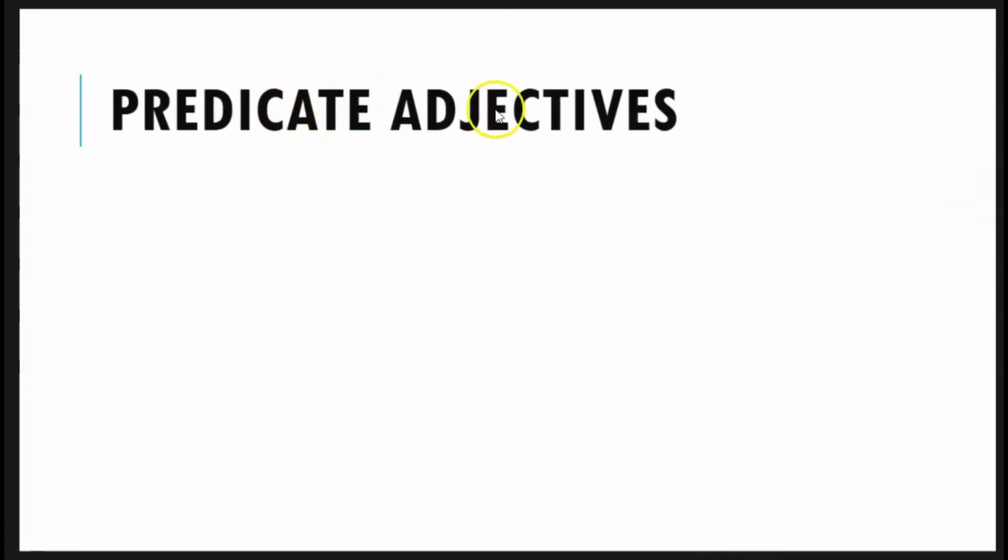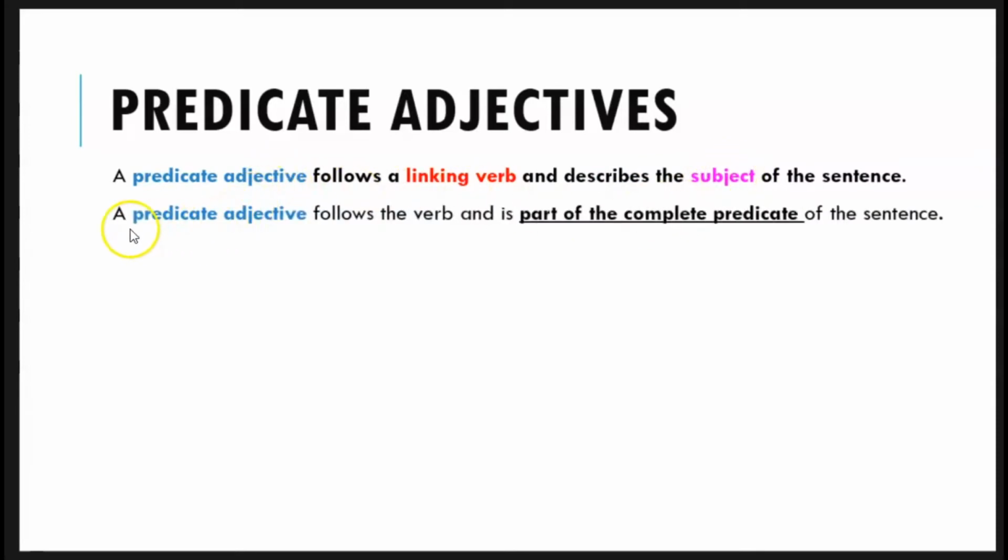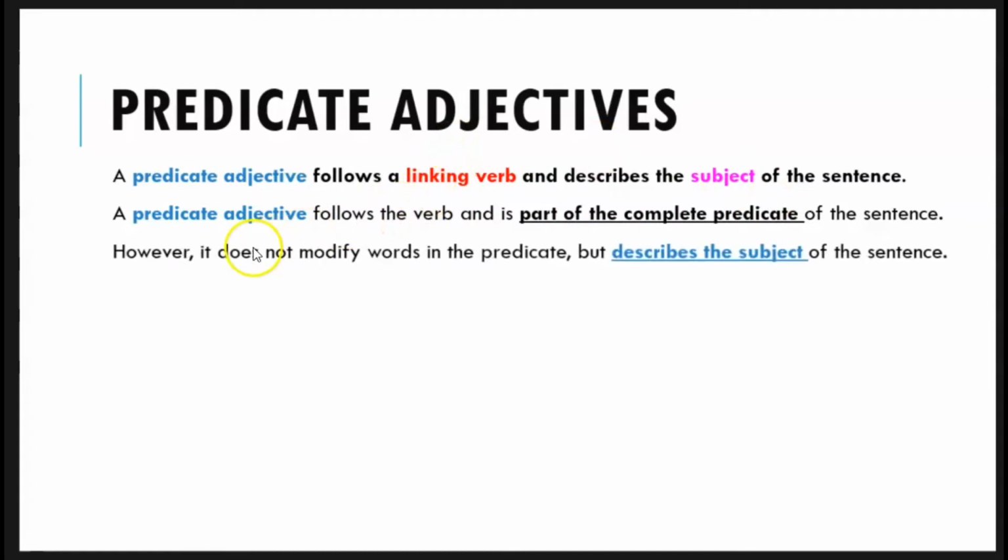So there's also a group of predicate adjectives. It works in a similar way. The predicate adjective is going to follow the linking verb, but they're going to describe the subject like any other adjective might describe the subject, as opposed to renaming the subject and being a noun. It's going to be an adjective. And it will follow the verb, and therefore it's always considered part of the complete predicate of the sentence, even though it's describing the subject.